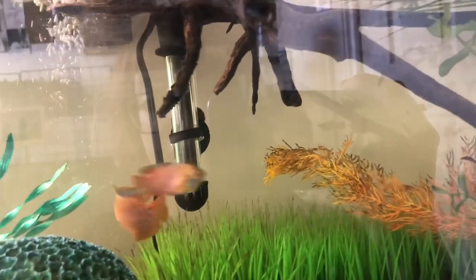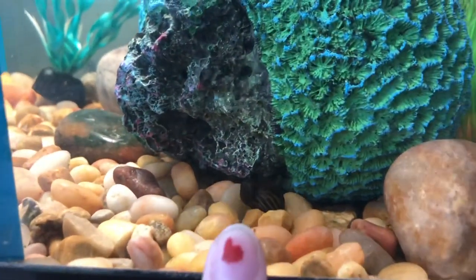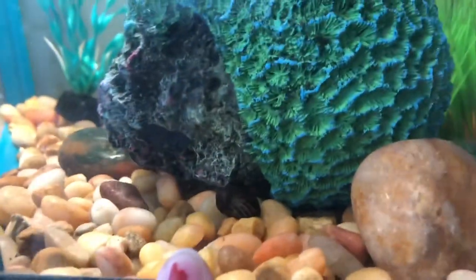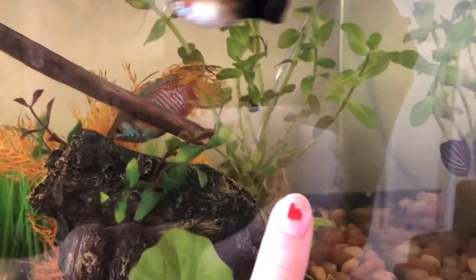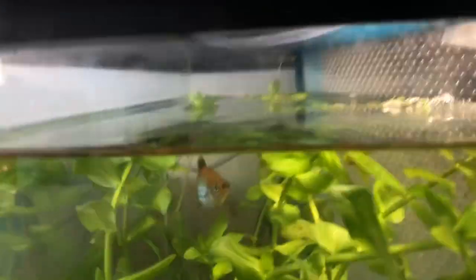So this tank is kind of like a work in progress. I have put a ton of work into this tank. I have six of the nerite snails and one mystery snail. And then I have two of the live plants. And then I have one kind of like a lily pad-ish one on top. I'm not sure if it'll focus.